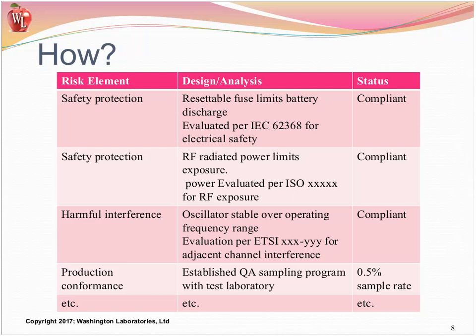Production things: establish a quality assurance sampling program for the test laboratory. It might be an in-house test lab or whatever, and you're saying that you're dealing with this on a 0.3% basis of the sample rate for your production. There are many ways of evaluating this risk, and a sampling program is how you show that the design is in fact stable and that production remains stable.